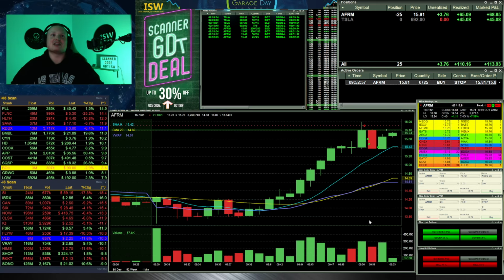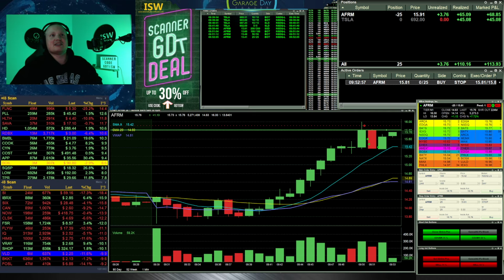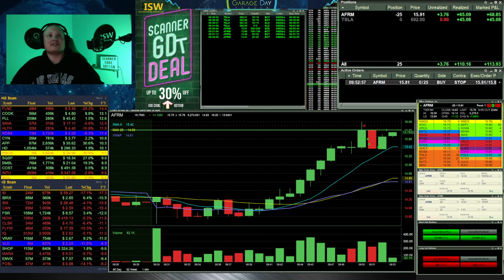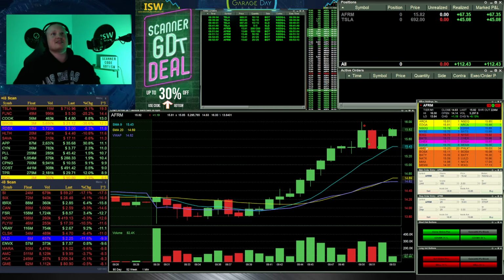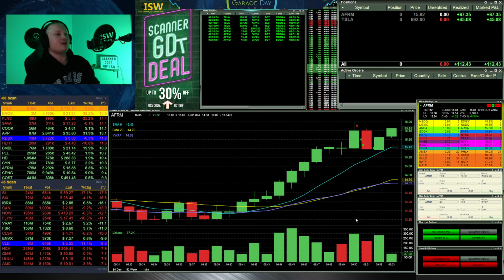If they want to go further, fine, but if not, I'm going to go ahead and put a stop in up here towards the highs. There's the stop there, just over 15.80 at 15.81. If it stops me out, oh well. And there's the stop out, so plus 67 on that one, so plus 112 on these 2 trades.